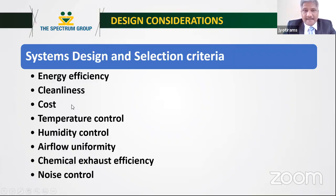Cost. While designing any of the systems, the major factor involved is the cost. One is the capital cost, and another is the operational cost. While designing the system, the designer should think about both costs, so that the system design is able to achieve the desired requirement, as well as have an optimized cost from an operation point of view. So this factor is also most important, and accordingly we have to select the equipment, which will fulfill the requirement and have the optimum operational cost.